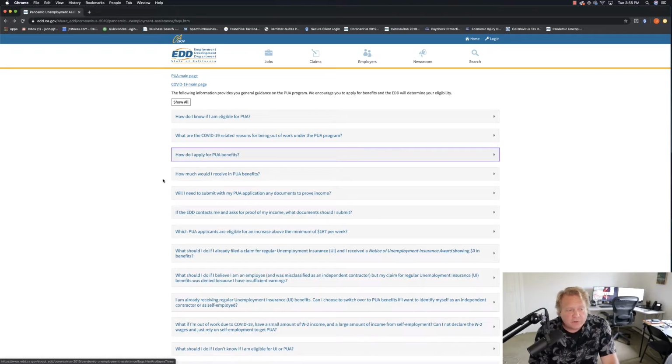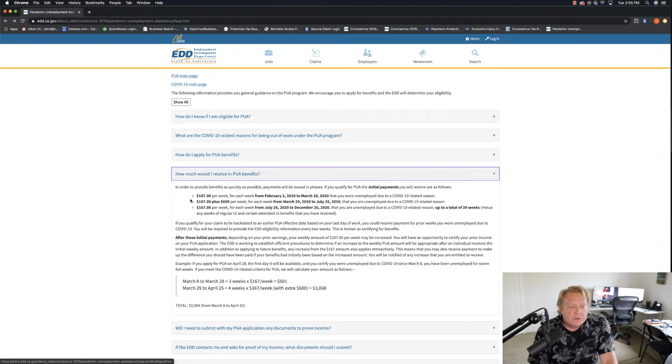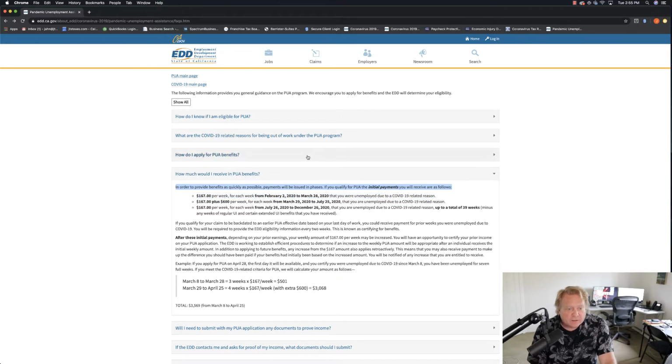So let's get to the good stuff here. How much would I receive in PUA benefits? So check this out. In order to provide benefits as quickly as possible, payments will be issued in phases. If you qualify for PUA at all, the initial payments you will receive are as follows. In order to make this work faster, they're going to, off the bat, give everybody $167 per week for these weeks, February 2nd through March 28th.